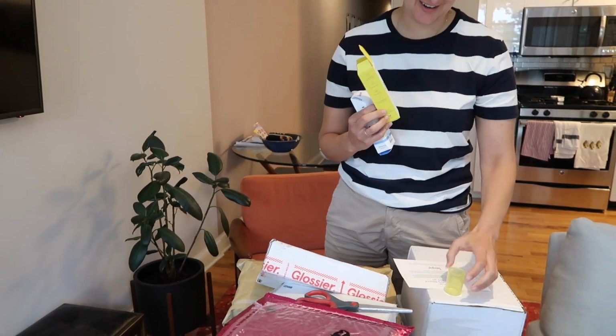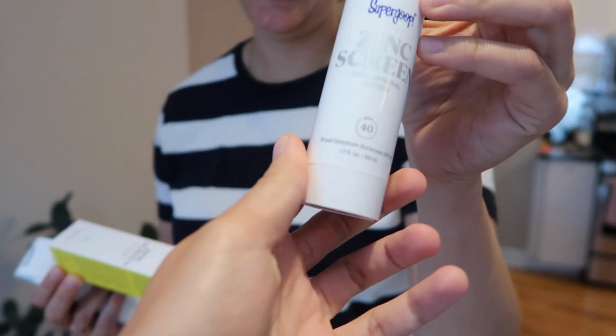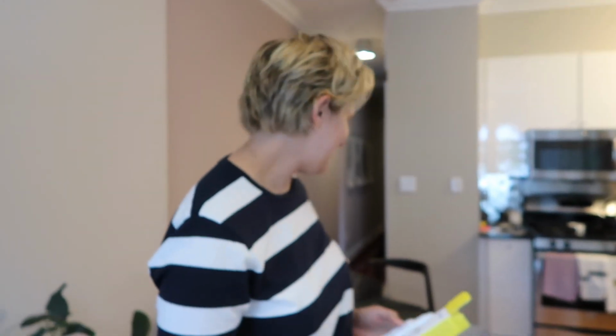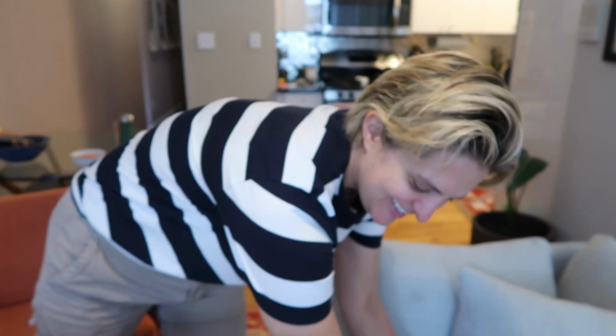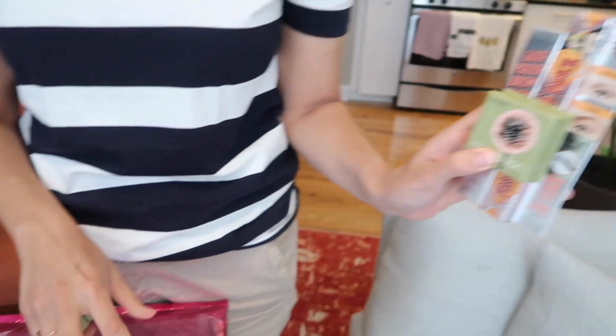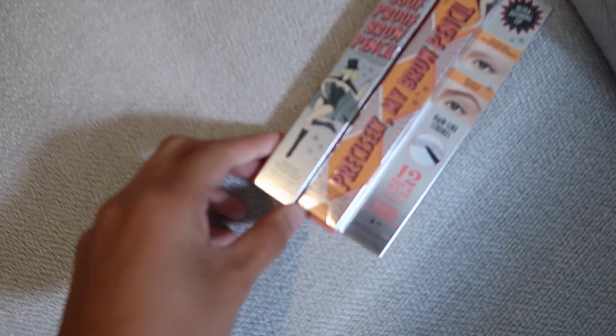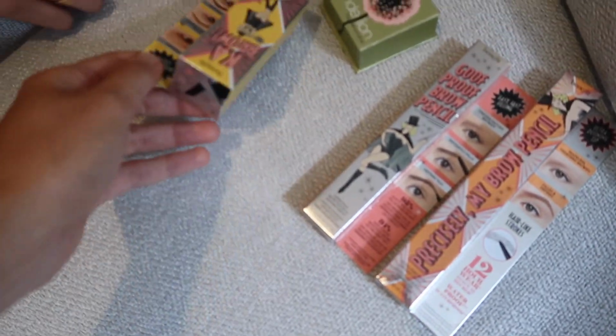Yeah, I'm using their moisturizer sunscreen right now. Ooh, what is this? Zinc screen. Well, I might test it first. Okay. See, it has begun. She's taken everything. Yep. There is no pile for Erica. That's Benefit. I think you like that brand. We'll put it over here. Yeah, I love Dandelion Blush, and I'm using the Benefit Brow Gel right now.